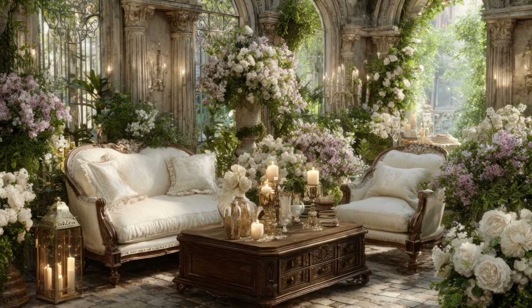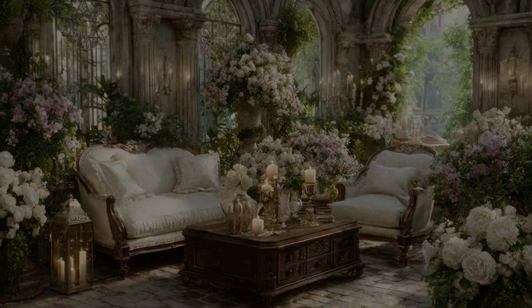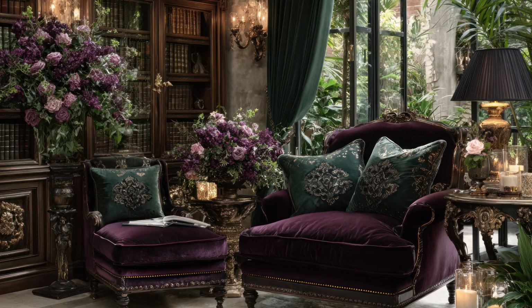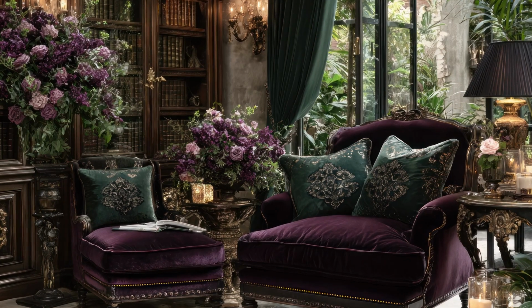Velvet is another textural favorite. Whether in drapes, cushions, or a statement armchair, it adds sensual richness. Stick with classic shades, emerald, sapphire, or deep burgundy, for a luxurious yet grounded effect that plays well with antique wood and stone.